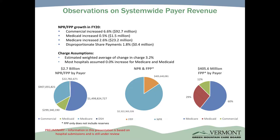We wanted to show you the system-wide payer revenue for FPP and NPR growth in fiscal year 20. Commercial increased 6.6% or $92.7 million. Medicaid increased 0.5% or $1.5 million. Medicare increased 2.6% or $23.2 million. And disproportionate share didn't change too much. It's 1.8% or $0.4 million.